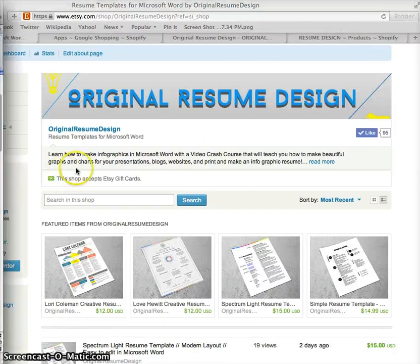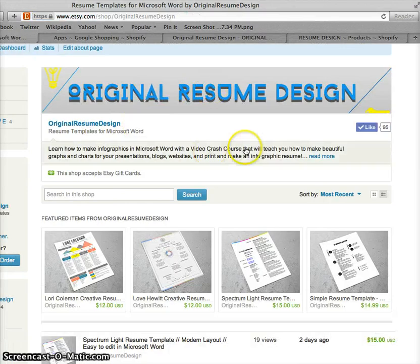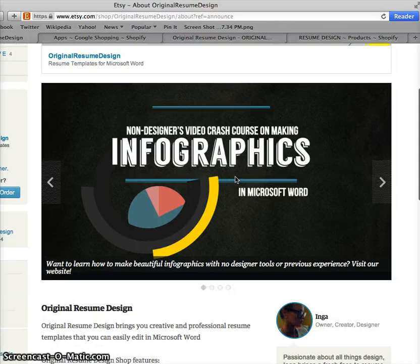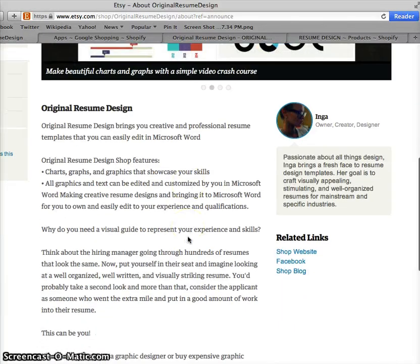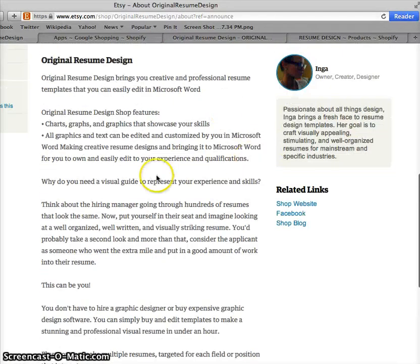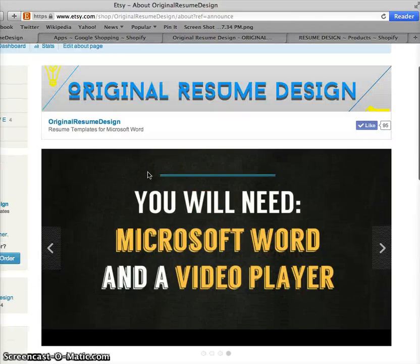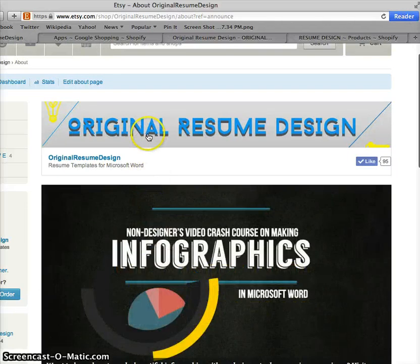Etsy makes it really easy to set up your store. All you really need is this banner image, and you can also have an about page, an about your store page. So if you go and click here and then you go into check out the shop's about page, you'll see that I have 5 images rotating here that I uploaded, and a little description of what my store is and about me. So there's really nothing that you really need to focus on in terms of your branding, because these are probably the only 2 elements that you need to showcase what your store is.